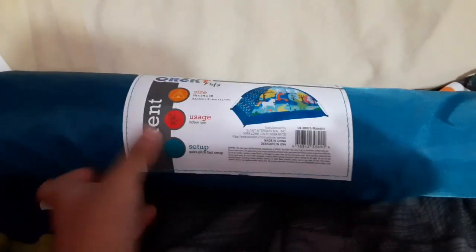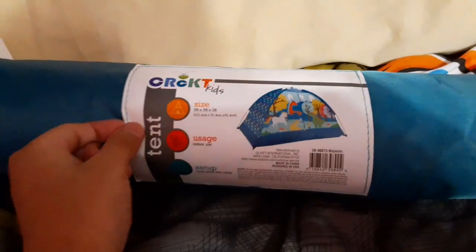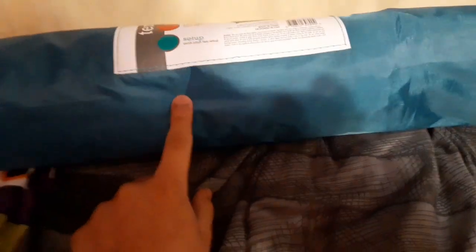And the next thing I got is a camping tent. You might be wondering, why do I want a camping tent? I'm going to use it for a video where Tigery and everyone else goes camping outside. Once Christmas is over and it's not cold outside anymore, I'm going to make a video called Tigery Goes Camping. Yep, that is going to happen. I don't know how to build it, but I'll figure it out.